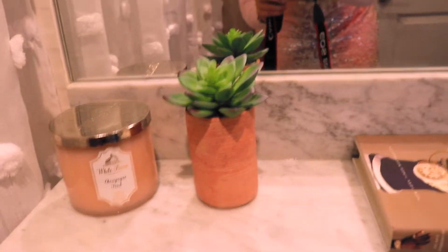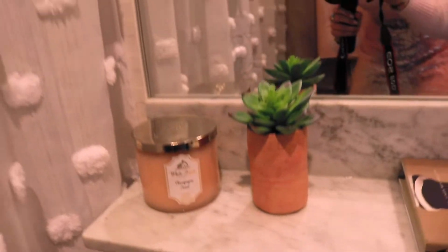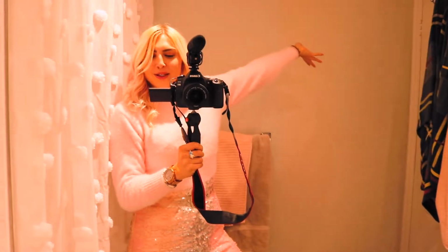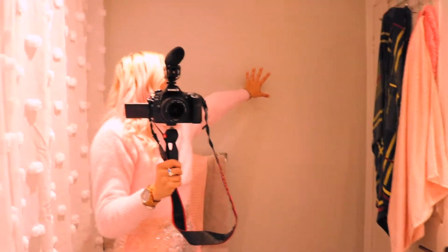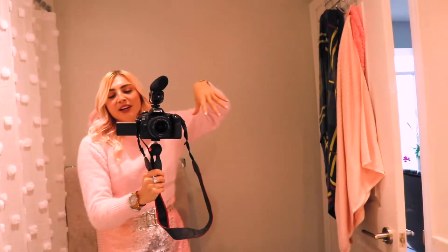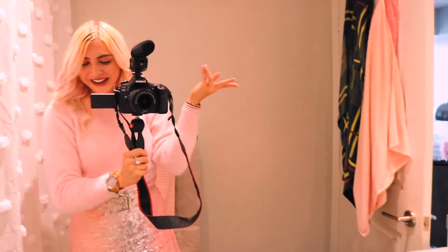We got another plant, this one's fake this time, and another candle. Freaking love that this mirror is so huge in this bathroom. It's pretty small, and when we first moved in, we really wanted to wallpaper this wall. We still might, but we have other priorities now, but I would love to get a beautiful wallpaper from Etsy with green palms on it, or pink flamingos or something like that. That'd be so cute, right?